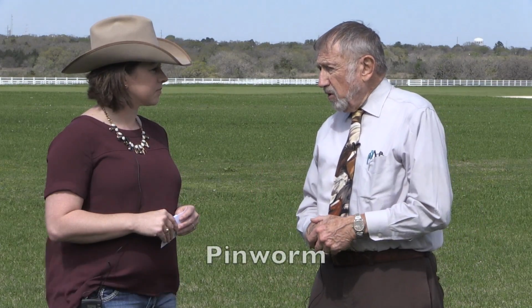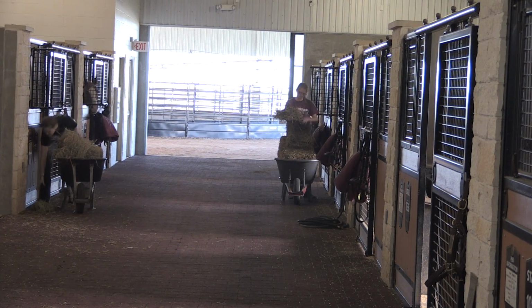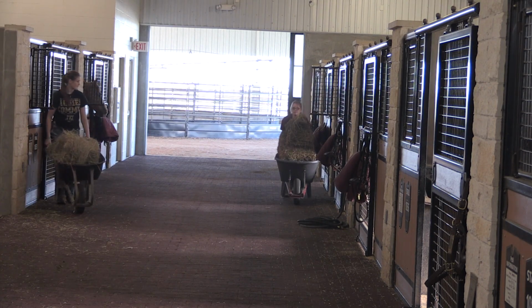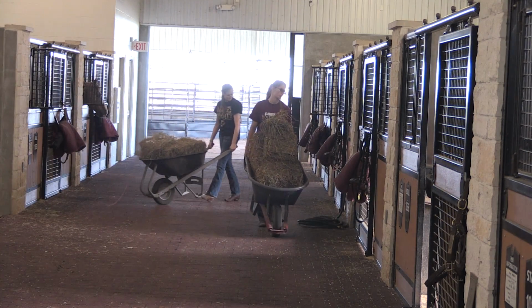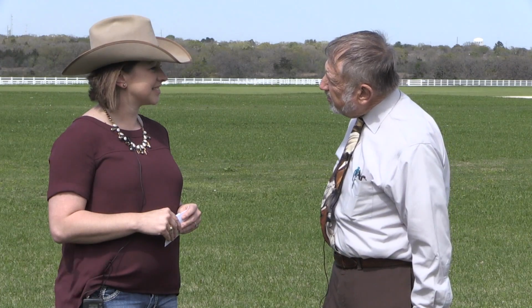There's another one, the pinworm. We only find that associated with a stable. Why? Because pinworms, the adult female, lives in the lower part of the digestive tract. And when the horse is resting a little bit, they sneak out and they lay their eggs around the anus. And she puts it there with a little sticky stuff. And that sticky stuff kind of itches.